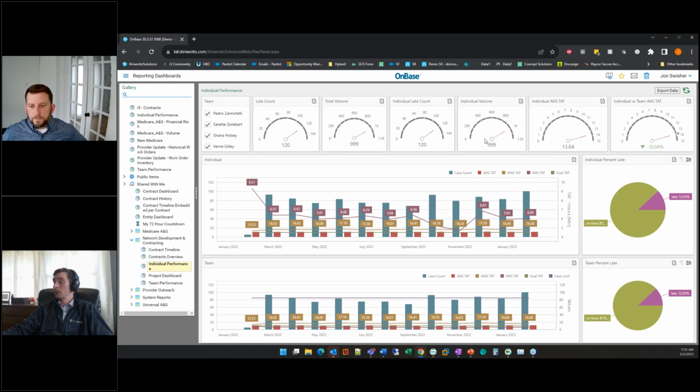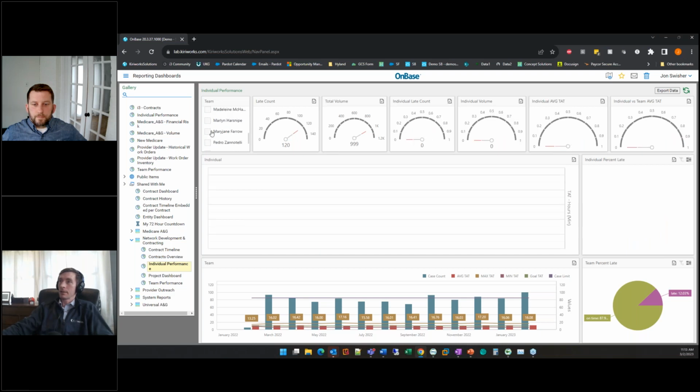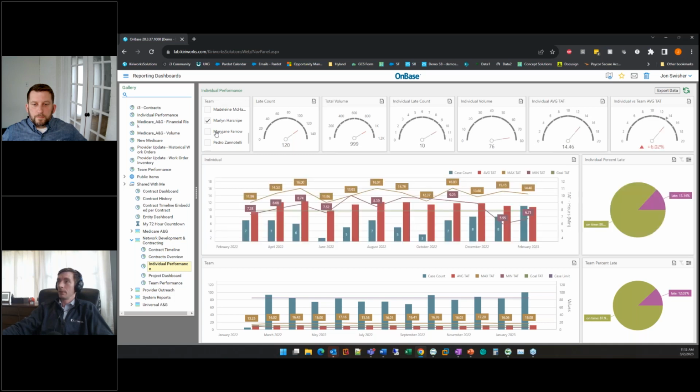These two individual thresholds will update as I click through any of the team. And then you can always use this to compare those individuals against the team on average. The bottom and top graph are actually identical, but the bottom portion will stay static as we click through the team. So if we wanted to look at maybe Edie here, and let me actually uncheck all and check on maybe just, let's do Maryland, for example.